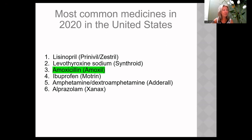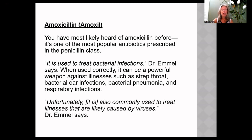Amoxicillin, you've probably heard of that before. Amoxicillin is used to treat bacterial infections, not viral infections. In fact, amoxicillin is one of the most overprescribed antibiotics. We have bacterial infections, and then we have viral infections. Antibiotics don't treat viral infections.